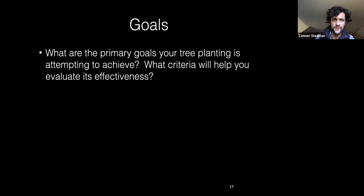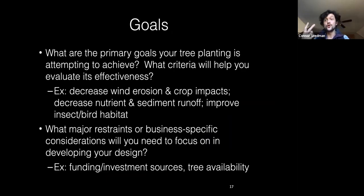I'm going to zoom through some of this. Two questions to ask yourself around goals for tree planting: What is the tree planting trying to do, and how will you evaluate its effectiveness? Again, I can't tell you what the answer to that's going to be. You have to think about that for your situation.